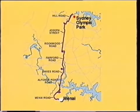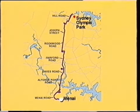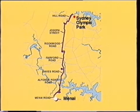To recap the journey, the first pickup is outside the Bangor Primary School on Menai Road. Continue down Menai Road to the second pickup at Menai near the pedestrian footbridge. Continue straight on to Old Illawarra Road. There's one pickup on Old Illawarra Road near Bradman Road.